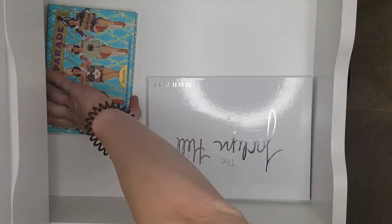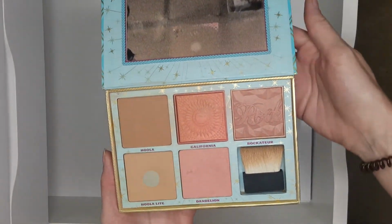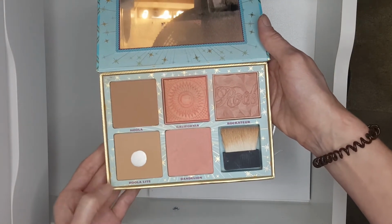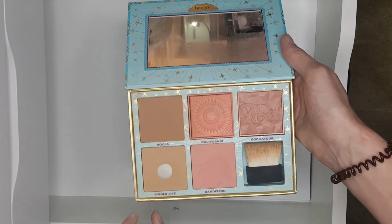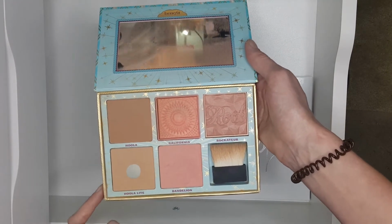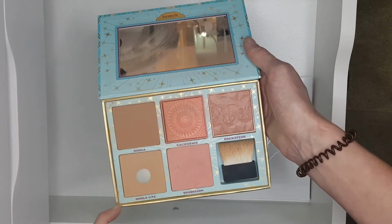For my Benefit Cheek Parade palette. So this one is very dirty. Just bear with me. So it has the Hoola Lite Bronzer, the Hoola Bronzer, the Dandelion Blush, the California Blush, and the Rockateur Blush. As you can tell, I've hit pan on the Hoola Lite. I have very light skin tones, so I can get away with using this. So I really like the Hoola Lite.